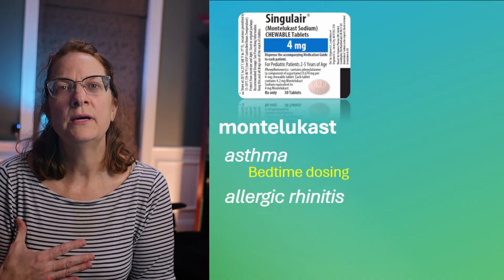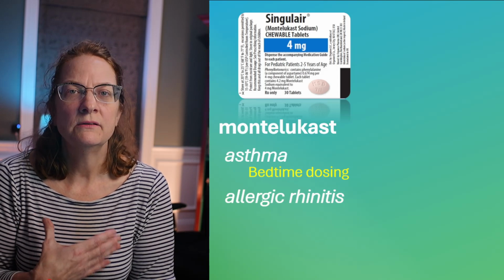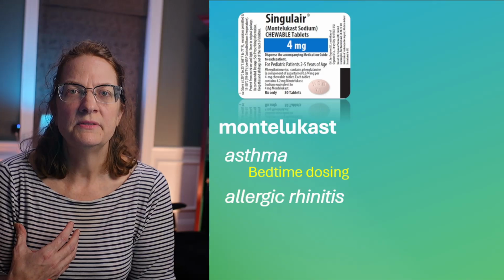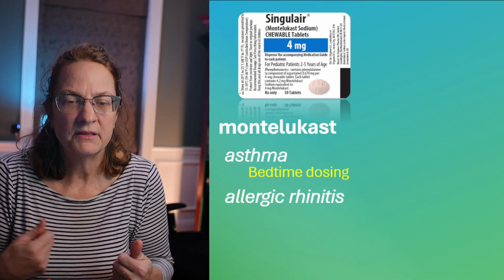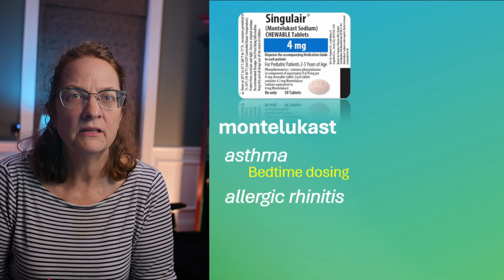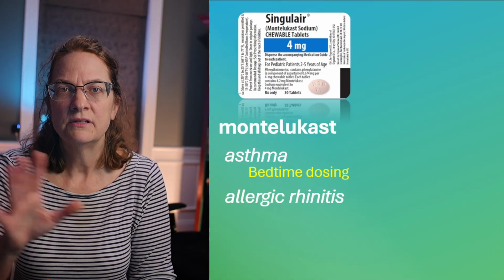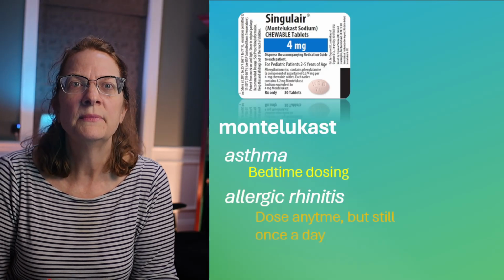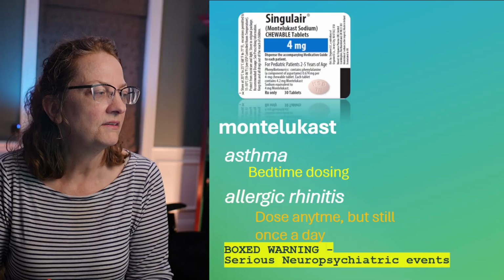That's because of the way our bronchial asthma kind of seems to constrict overnight, and kids wake up with the asthma symptoms overnight. So bedtime dosing is better. Even though it lasts 24 hours, its peak is at 4 hours. So bedtime dosing for asthma. If it's for allergic rhinitis, time of day doesn't matter. Just needs to be consistent.